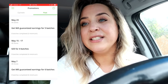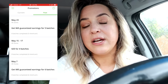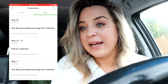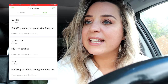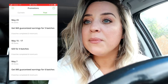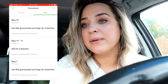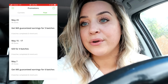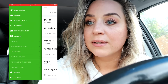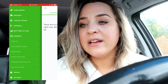I don't care about $65 for 5 batches, because I know if I'm not making $65 for 5 batches, then we're having a bad time. I'm going to make that. But it looks like it doesn't show every one that I ever got, because some of them have been good, but these $20 for 4 batches is honestly something that I should have done, because I would have done 4 batches and gotten an extra $25. I don't know why I didn't do that. That was stupid.